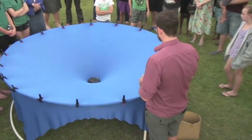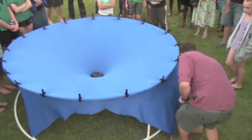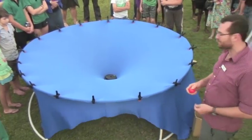Hey sir, could you use a red one? What's that? Could you use a red one for that? Yeah, we can try with the red one. Because I'm not picking it up. Camera doesn't pick that one up, mate.